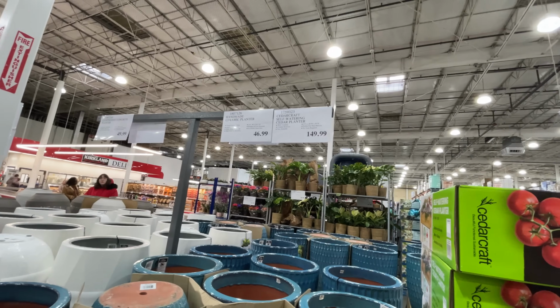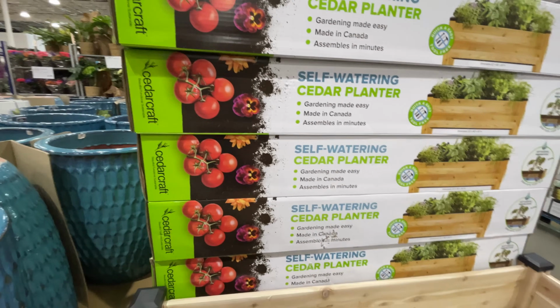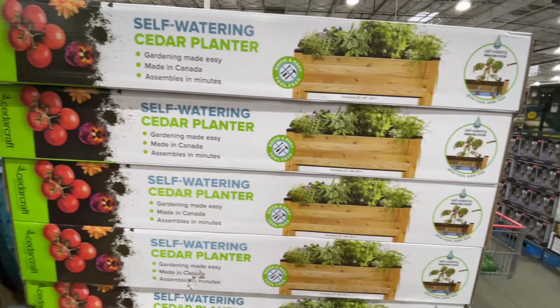So the Cedar Craft self-watering cedar planter, $150 still, you guys. This is the average price that it goes for every year. Sometimes it goes on sale for a little bit less. I gave this product or a similar product a very bad review a few years ago because I just didn't like the giant gaps in here.